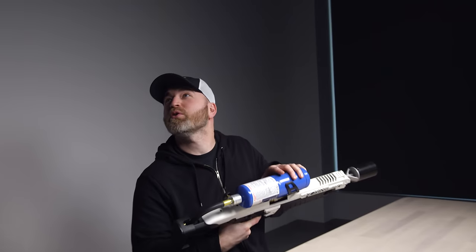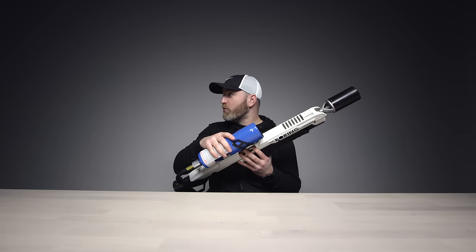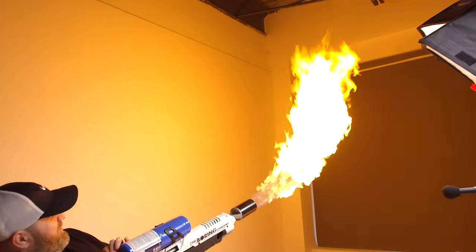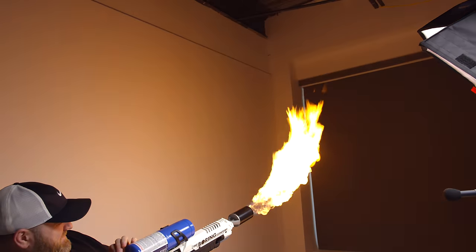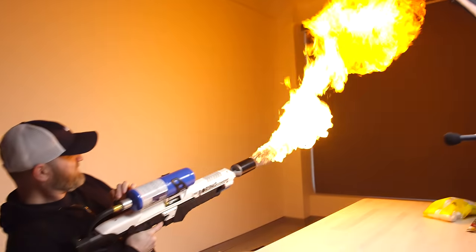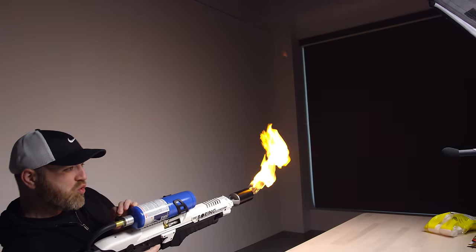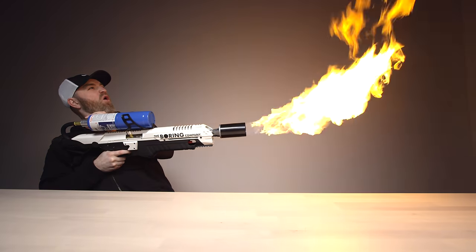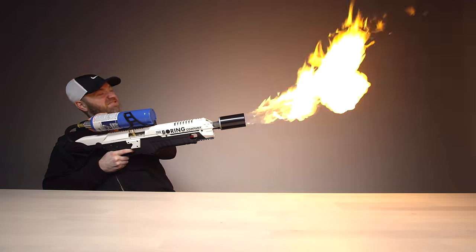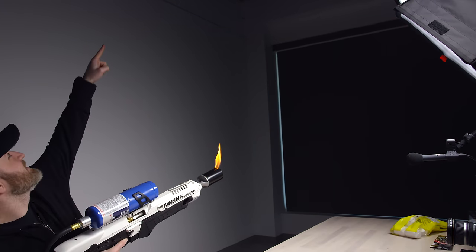Oh my god, dude, are there sprinklers in here? Holy moly, that's bigger flame than I expected. How close is it to over there? Can someone tell me? It was really close. If I turn this down, do I get a... That thing is real. There's a sprinkler right up there, right there.